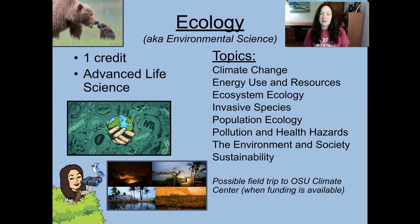Ecology is another general level science course, and it could really be called environmental science, and that's what the textbook is about. In this class, you talk about a lot of environmental issues, including climate change, energy use. There is a large unit on ecosystems, which is more related to the topic of ecology. As well as discussions on population and human populations. So you can see the list of topics there. There's also a possible field trip to the OSU Climate Center when funding is available.